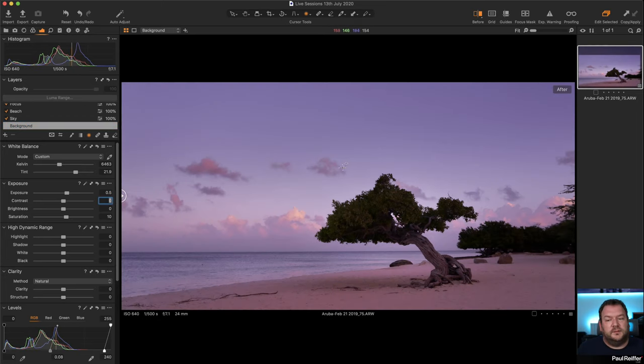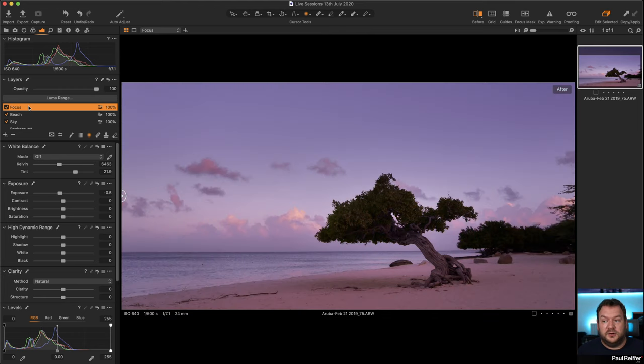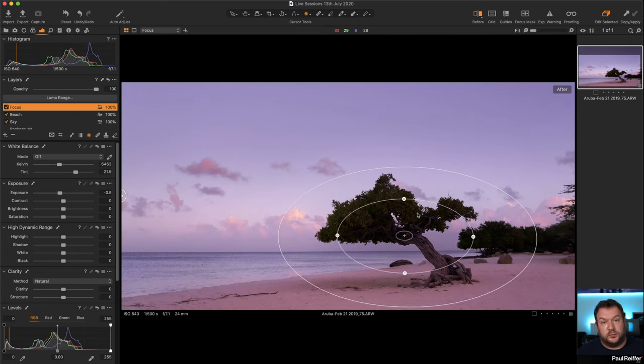Because I want effectively the brightness of the image not to change. I want to enhance the brightness of the tree while keeping the rest of the image the same. The other way of doing that, if I wanted a quicker way, frankly, is on my focus mask here, which is sat like that, I could right click, go to invert mask, and then the opposite would be true. So I could have brightened the tree separately rather than darkening the outside.